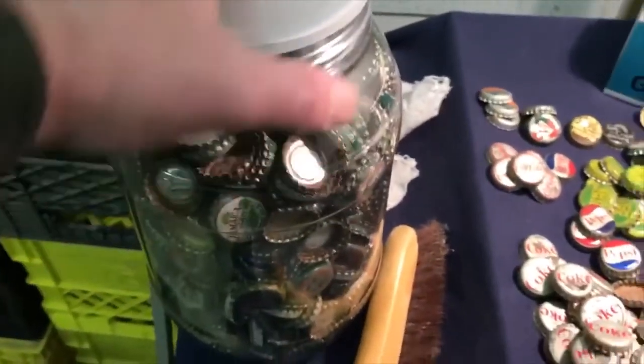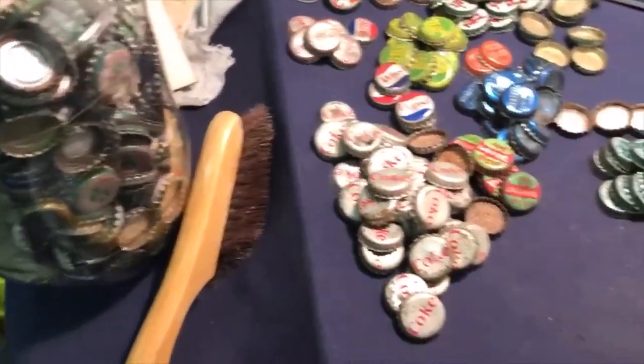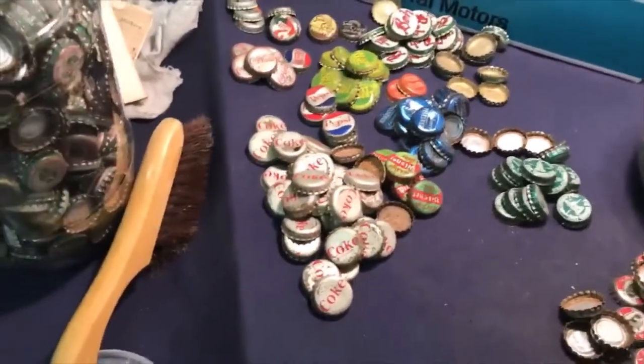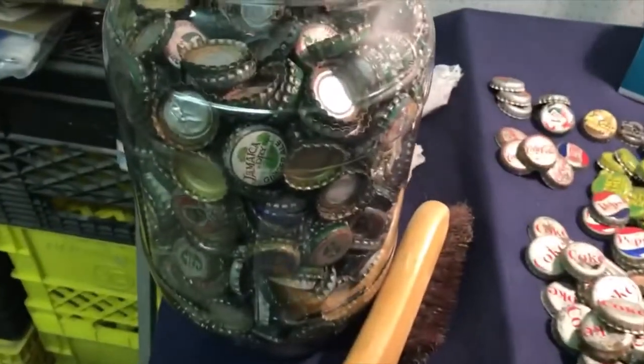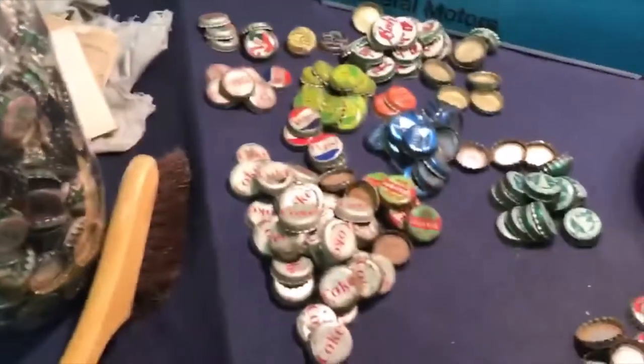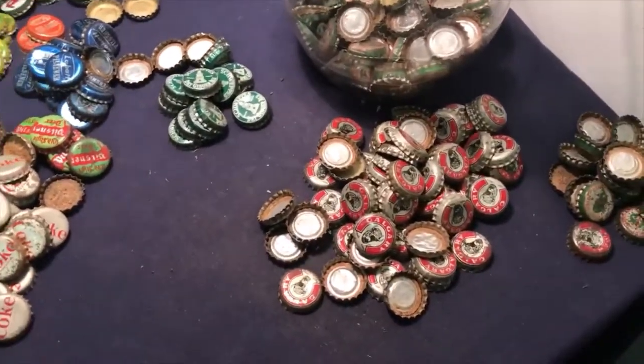So I've got two more of these big jugs to go sorting. So we'll see what we end up with. I'll show you the results from the second jug. I think we're probably going to be mainly the same, but we'll see if there's any other varieties. So yeah, all right, stay tuned.